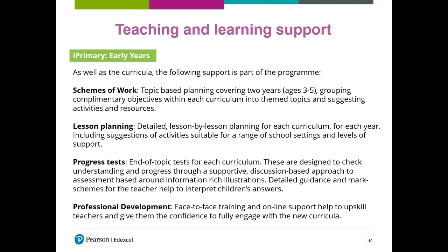The third piece of support I want to briefly talk about are the progress tests. These are end of topic tests for each curriculum. So they come about every half term, every 5 weeks in each curriculum. They're designed to check understanding and progress through a supportive, discussion-based approach to assessment based around information-rich illustrations. There's detailed guidance and detailed mark schemes for the teacher, helping you to interpret children's answers and helping you to deliver these tests as well.